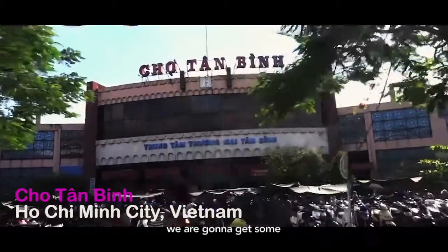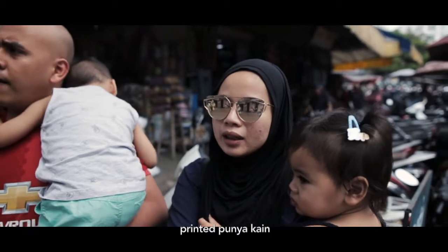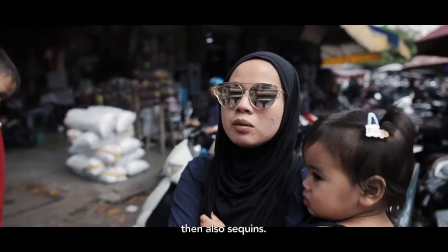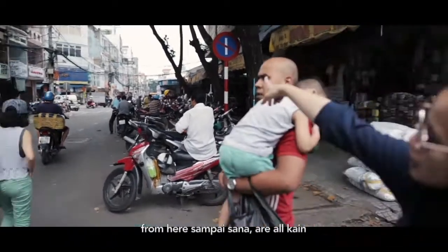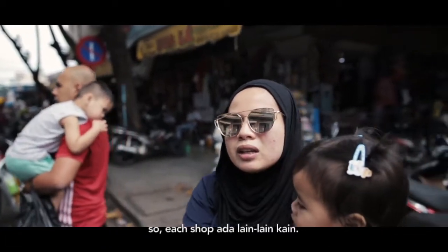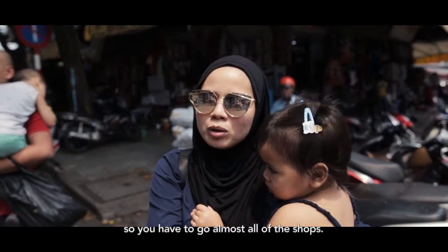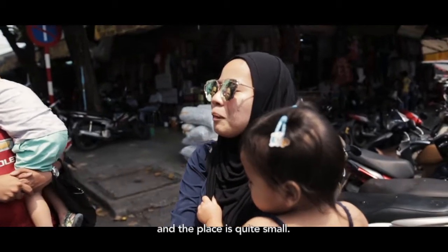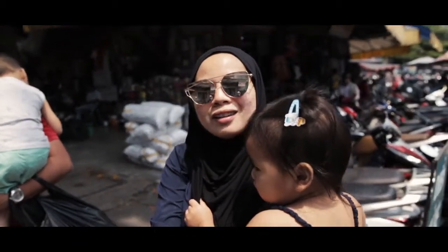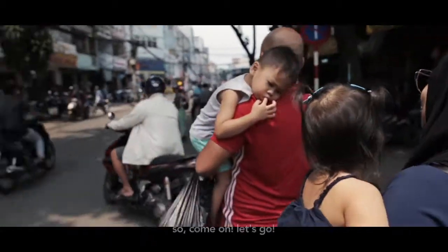We get some, we're gonna look at lace, printed punya kain, then also sequins. This whole stretch sampai sana, from here sampai sana are all kain. So each shop ada lain-lain kain. So you have to go almost all of the shop nak kena masuk dalam and see. And the place is quite small. Yeah. So you have to squeeze in. So come on, let's go.